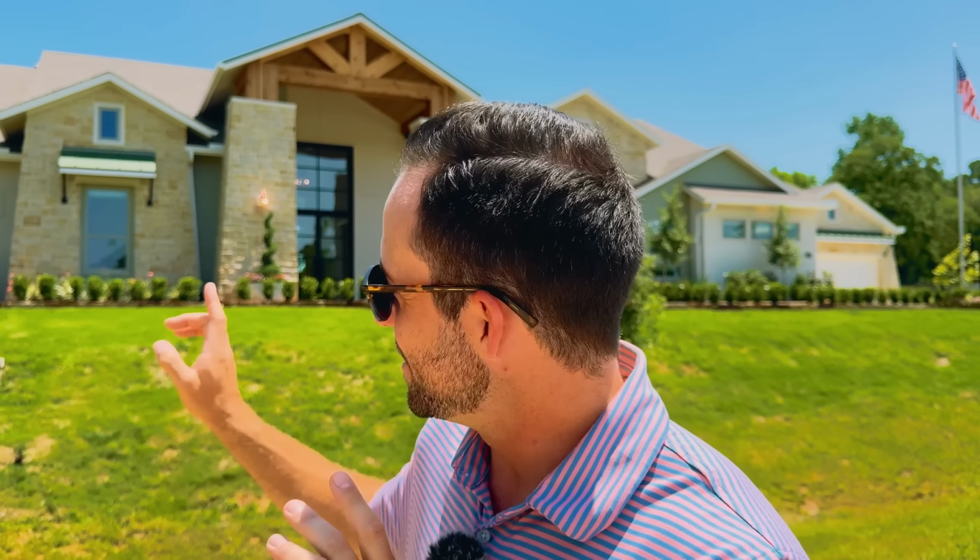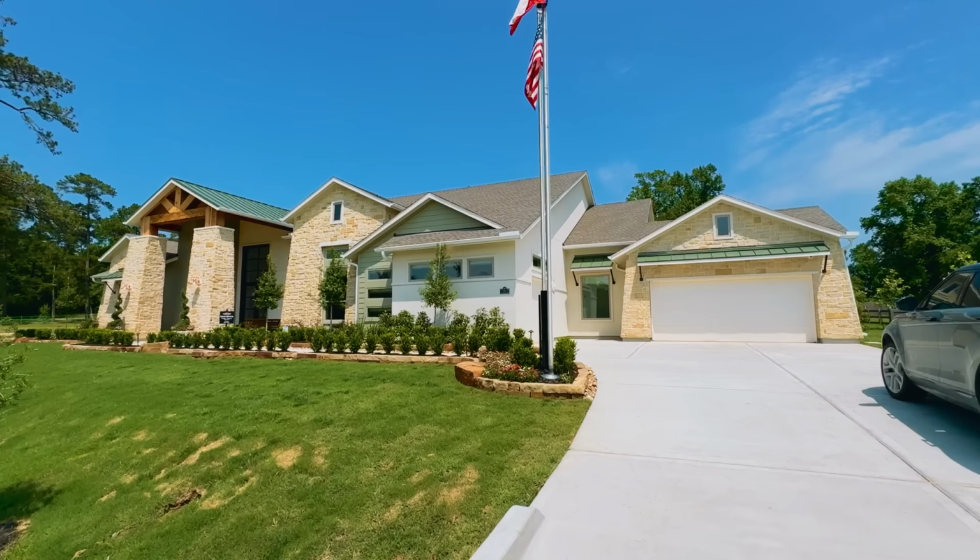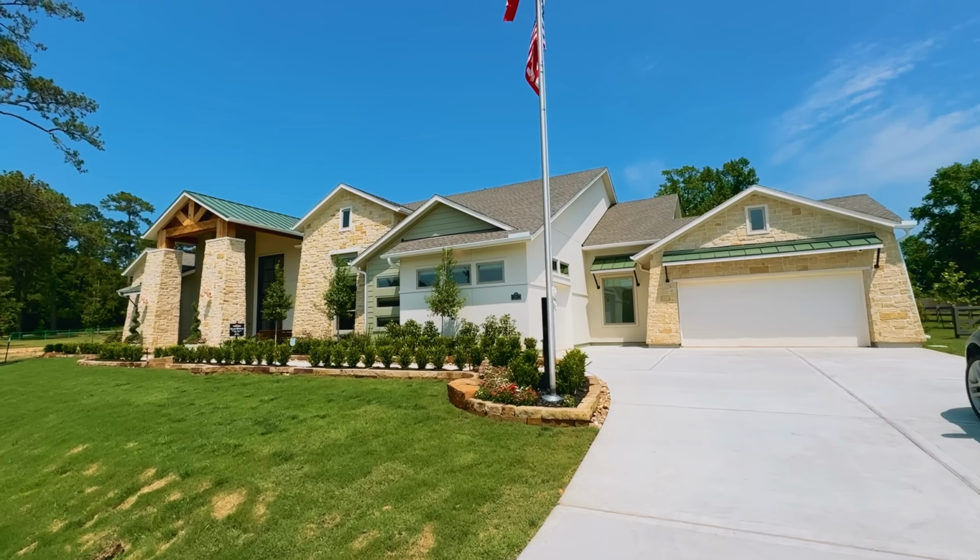And guys, I have been waiting to show you this neighborhood. This model home just opened up this past week, but I've been waiting almost a year for them to get this community because I knew it was such a unique and special opportunity to get custom homes on 1-acre lots right here in this location here in Montgomery for such affordable prices. So let's go inside and check out this house.